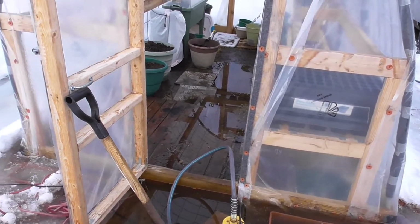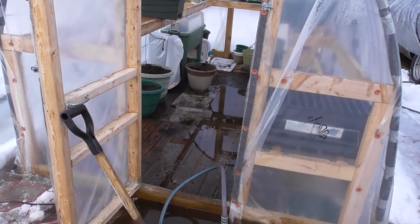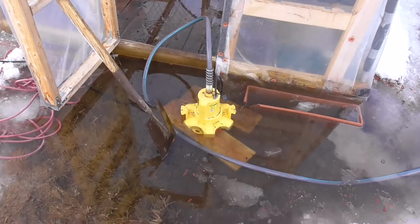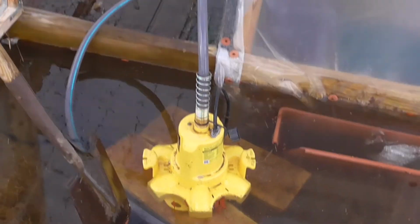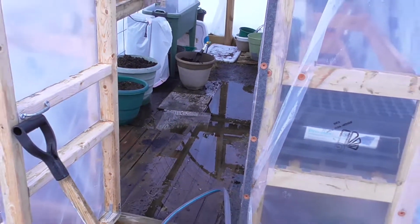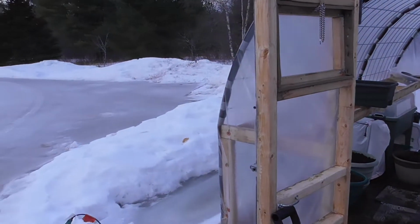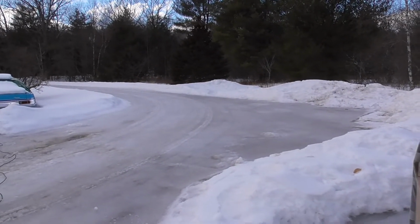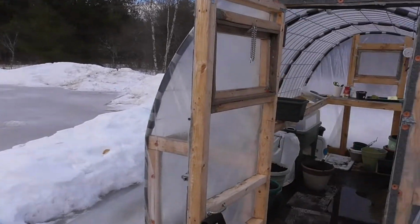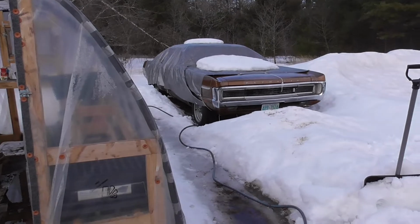Operation Save the Greenhouse is not what I thought we would be saving it from. No, you thought a windstorm? Yeah. Snowstorm? I know, you can't even hear that thing running. Well, as long as it's got enough water, it's going to be quiet. Once the water starts to go down, it starts struggling, you hear it. Now the greenhouse has its own pump. Life in New England.